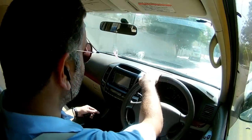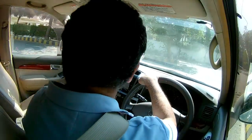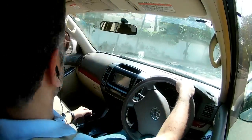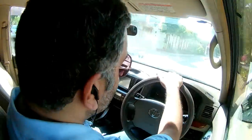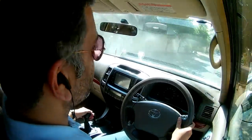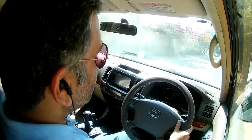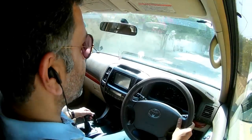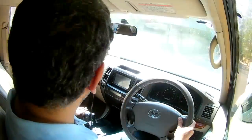When you're talking about fuel economy, these cars give around 7-8 at max. If you're driving with a very light foot, you won't get anything more than 7 or 8, and that's understandable since it's a 2.7 liter petrol vehicle. So I don't think you should expect anything more than that in this car. Parts are easily available.